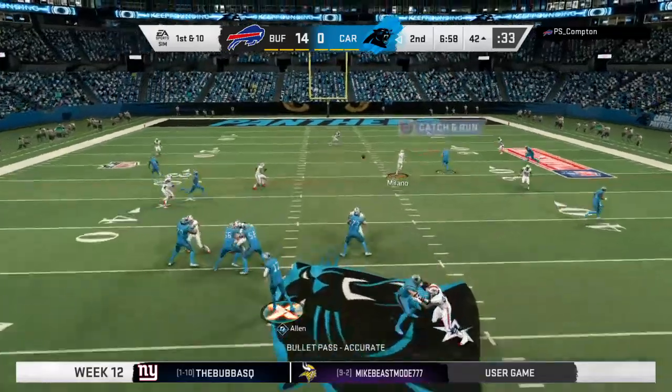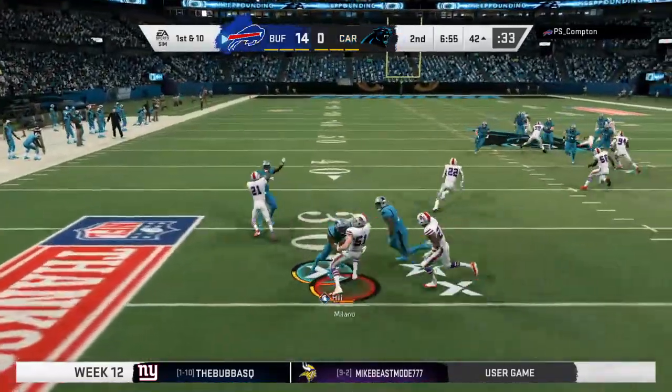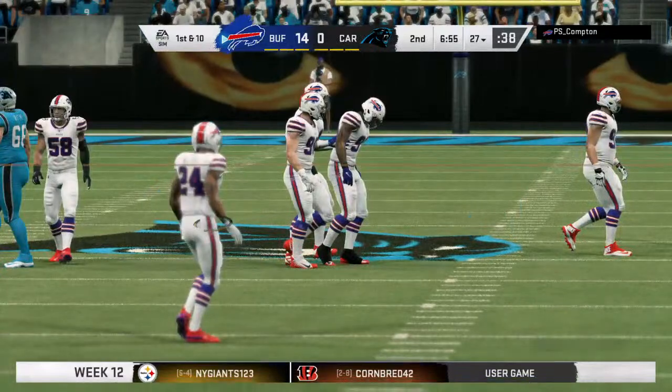Here's another first and 10. Into heavy traffic, and it's intercepted. Picked off at the 22. And he's able to get it back to right around the 27.